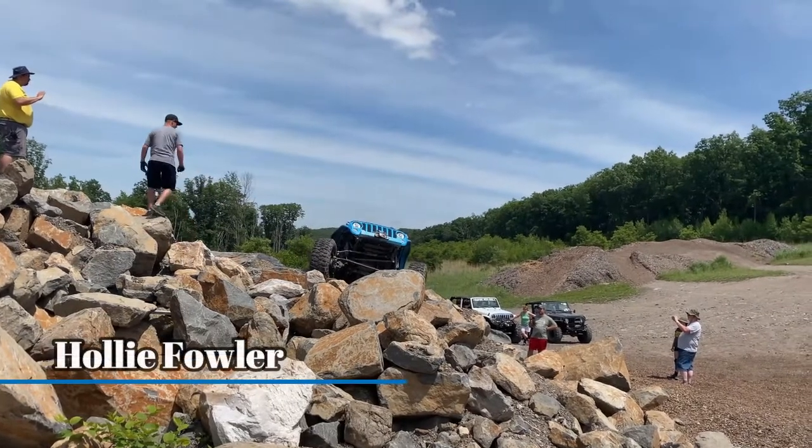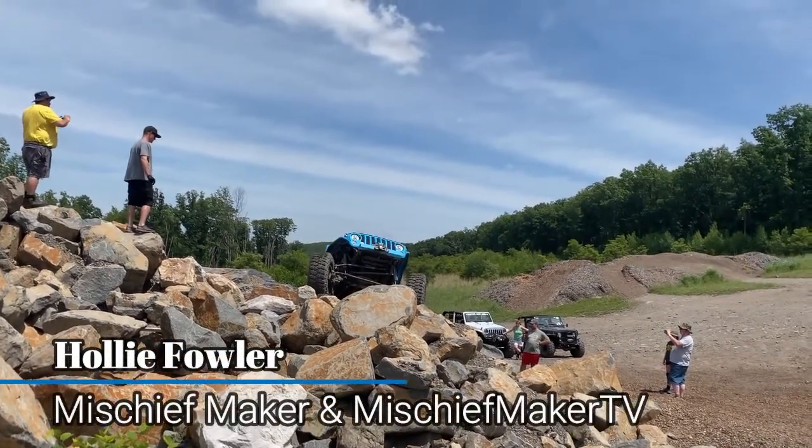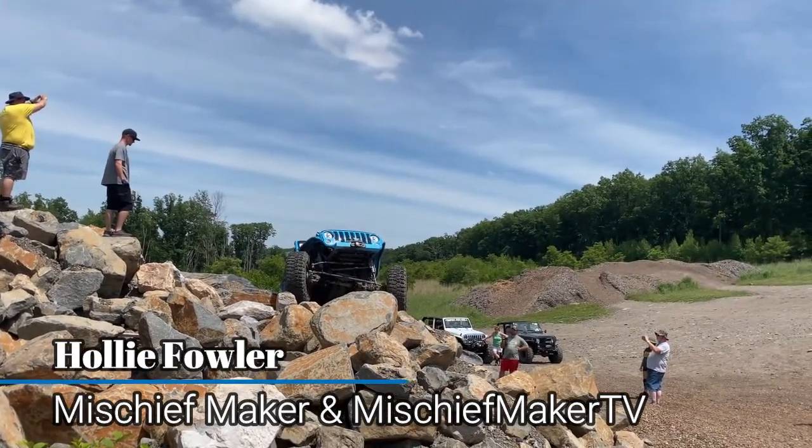Next up, we have Holly Fowler in Mischief Maker giving it a go. And I'm pretty sure she's going to make it through this section, but who knows?